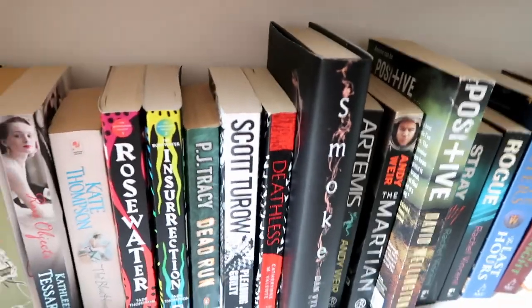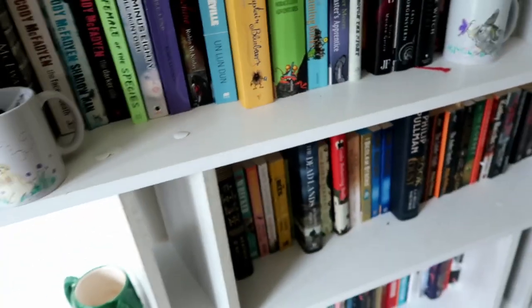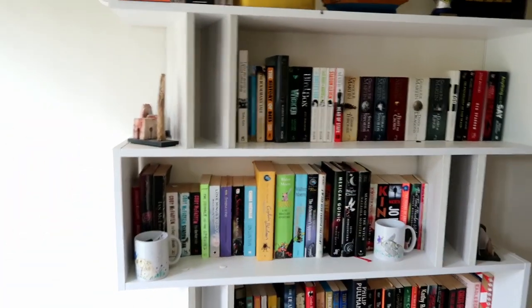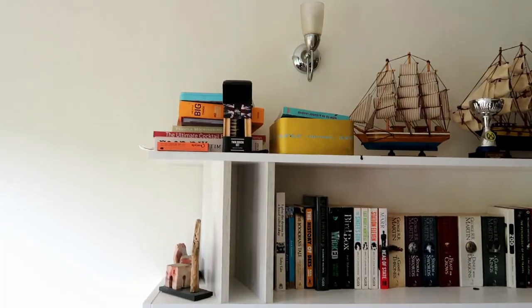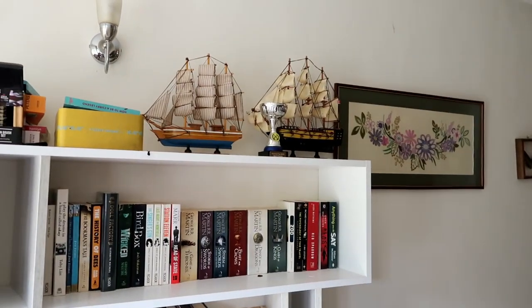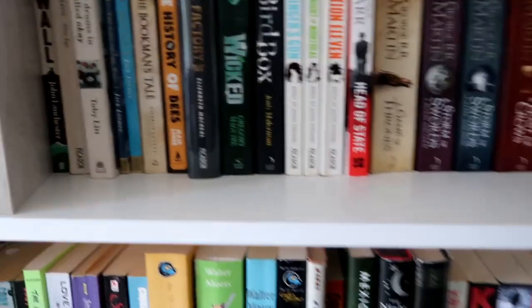Wonderful. So I'll see if I can get a full shot. Probably can't. Probably quite difficult, but I don't know if you can see, they zigzag across, which we really like. Oh, and then Andy has a few cooking book stuff up there and two boats. And then there's a shot of my grandma's embroidery. Right, let's go look at some classics, shall we?